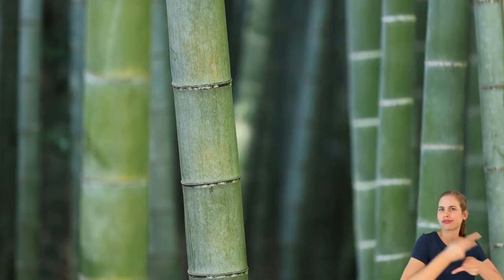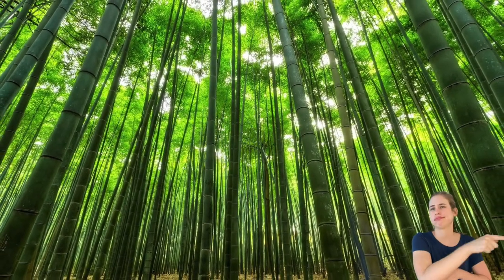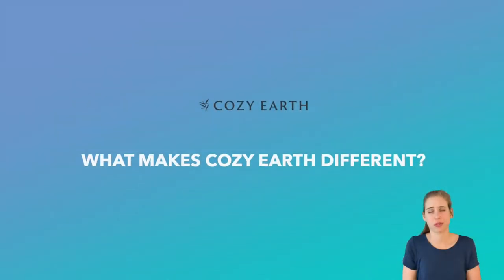The founder of Cozy Earth Bedding actually speaks Mandarin, and he was able to make connections in China that no other Americans were able to make. Bamboo is abundant in China, and this is what Cozy Earth is really known for, their bamboo materials. And it is one of the softest things I've ever felt.